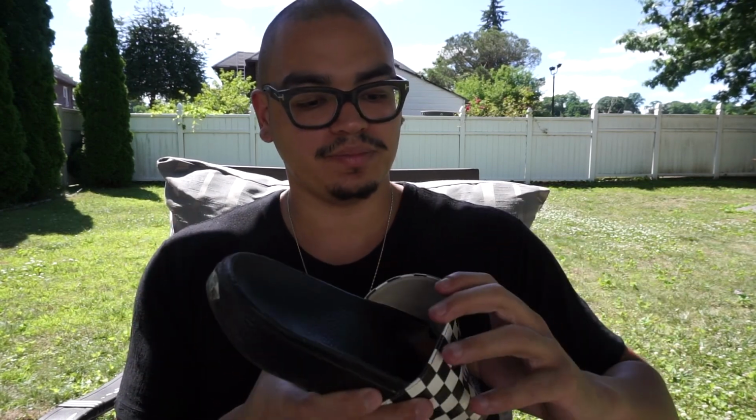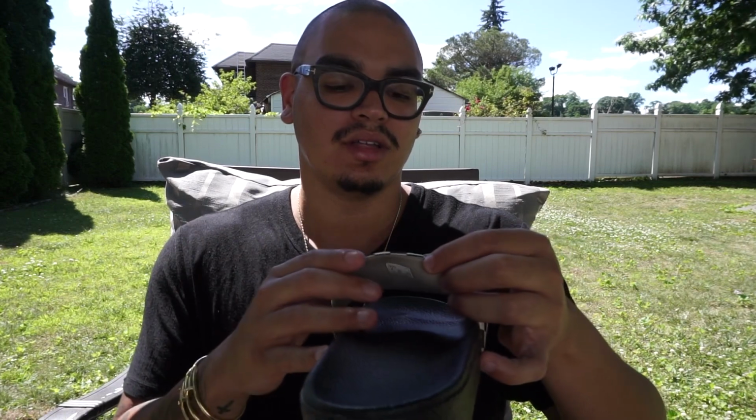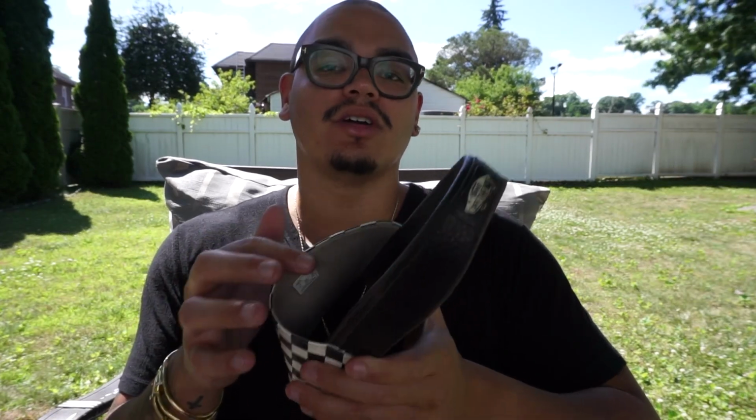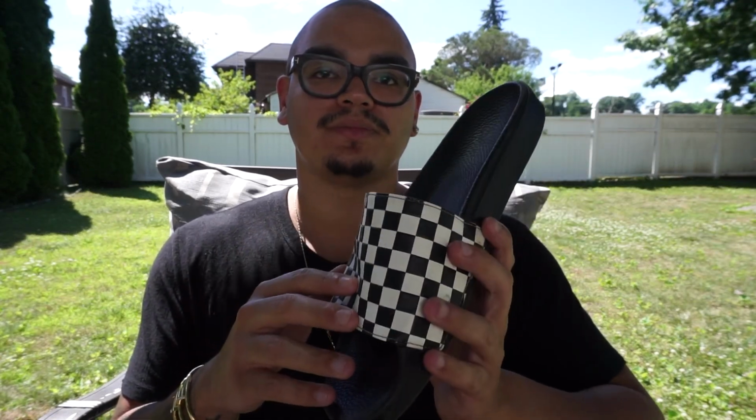But I will warn you that in the beginning, this part will hurt your feet after wearing it for a little bit. So after you break them in, it won't hurt. Like I was wearing them yesterday, and I probably shouldn't have gone for my long walk in them. And it started to hurt a little bit. I was getting a welt, but after breaking them in, they're comfortable and they're worth the 30 bucks, I think.